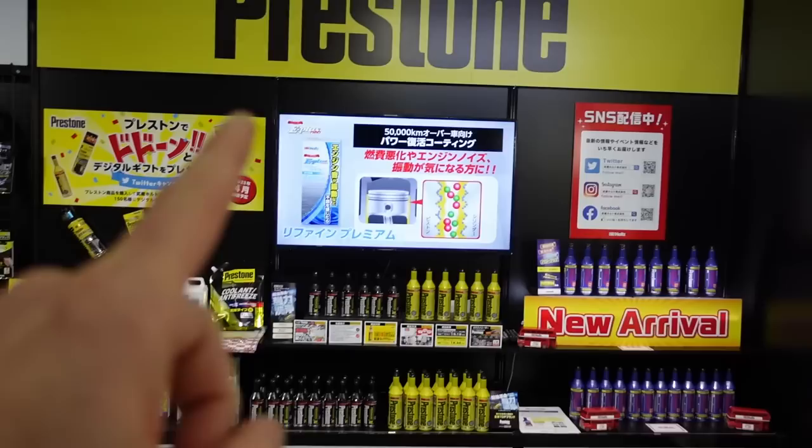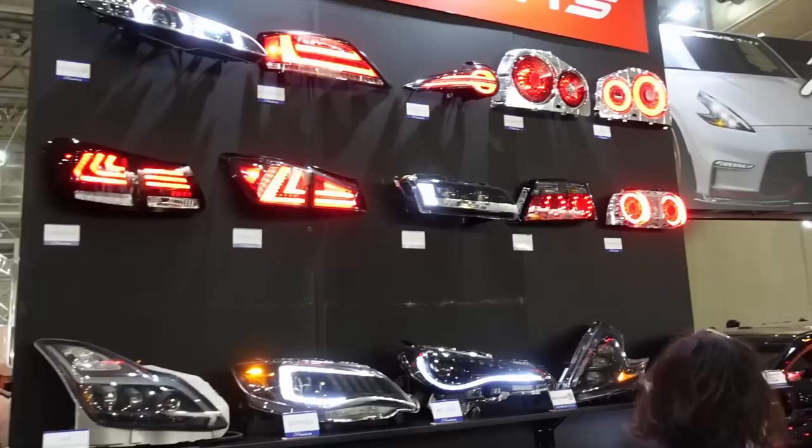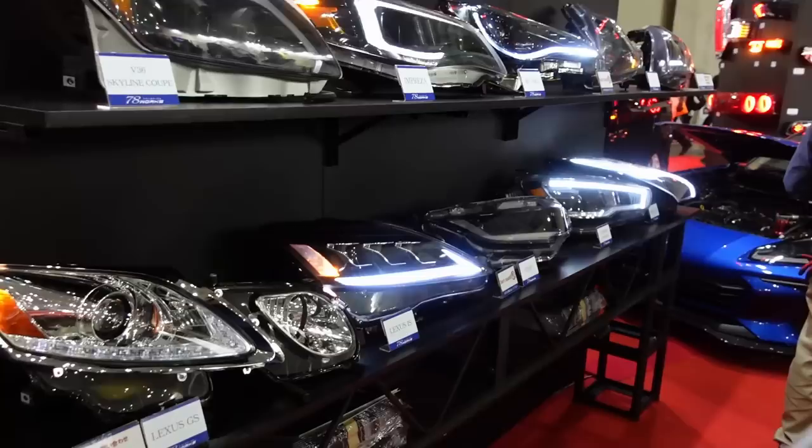Just for the novelty, Holts makes little touch-up parts for your exterior, Solar Home Center stuff, but Prestone in Japan. There you go, making a push. There you go, 78 works. Aftermarket lights, S15 up there. Chaser, LED tails, headlights. We have a very important question to ask them.